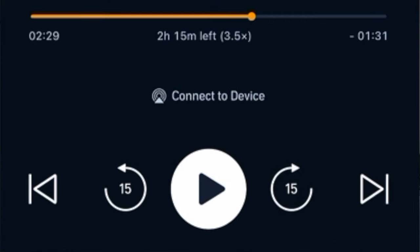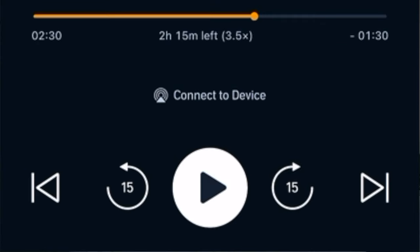And underneath that are the player controls. The middle one is play and pause. The ones outside that let you skip forward or back 15 seconds. And the ones outside those let you go forward or back a whole chapter.